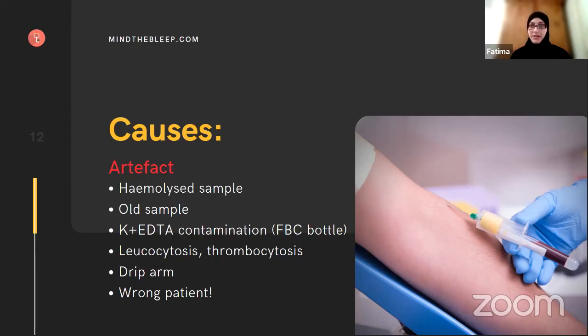So you can have a hemolyzed sample. You can have an old sample where you get potassium leak. You can have contamination. So the full blood count bottle contains EDTA.